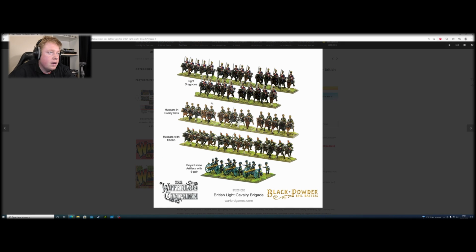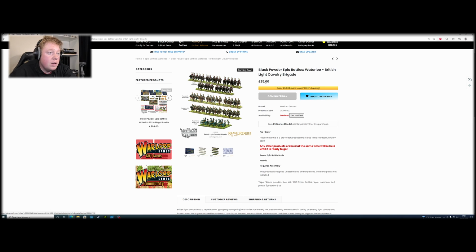Okay, let's have a little look then. Oh, wow, look at that. Light dragoons. Awesome. And they're not all the same pose. This is what I think's absolutely fantastic. You've got the Hussars there in their Busby hats, and you've got them in their Shakos as well in the charge. Look at that. And you get the Royal Artillery 6-pounders this time. Wicked. The artillery guys are looking awesome as well with the headgear. Really, really nice. And again, £25. I don't think that's a bad price. I think that's a fair price.